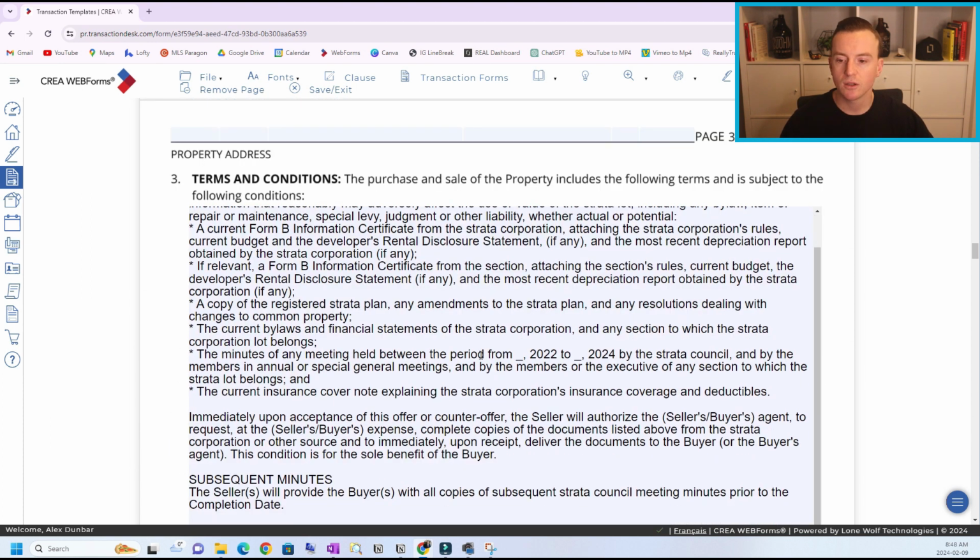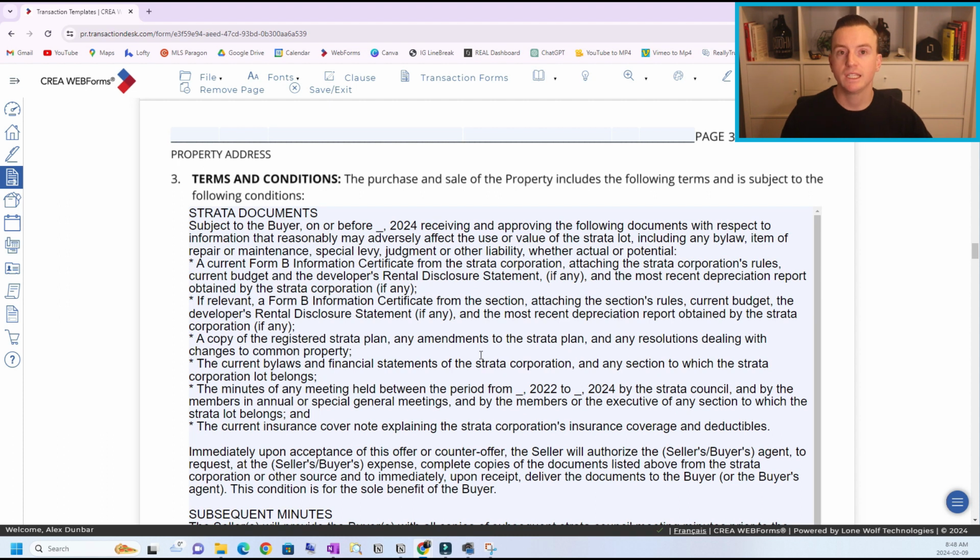Moving on to strata documents. Typically you're going to want to actually get these prior to writing the offer. However, this can be 300, 400, 500 pages, and you don't necessarily always have time to completely go through them prior to writing that offer. Now, if it's a slower market, you can also sometimes remove this subject as well. However, I like to definitely have it in there to make sure that we can really dig deep and get a better understanding. And this is going to be so many different things.